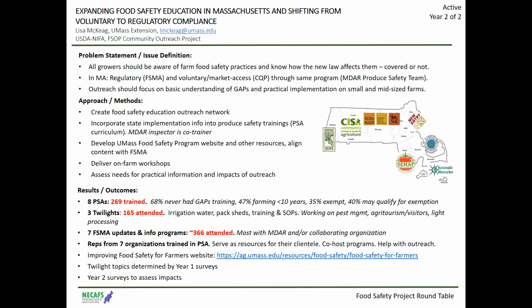So we did some surveying at each of the trainings that we did in the first year to ask people what topics they were most interested in and which aspects of the rule they were least confident in, and really try and do workshops that address some of those questions. We've also done a bunch of these other kind of short programs where we just were getting people up to speed with some of the lingo and how it was going to work. And again, to kind of just ease that fear that I think a lot of people were feeling about what was going to happen when FSMA came down.